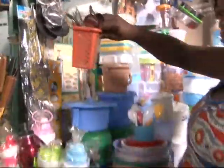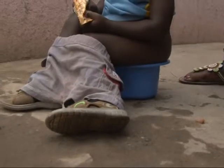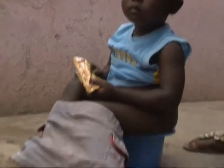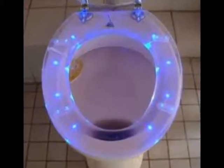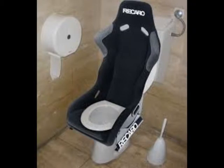Even though different categories of people use the chamber pots, children are usually the greatest beneficiaries. This is because in many cases, it is difficult for them to get up onto the normal toilet seat. Additionally, the larger opening of the regular toilet is too large for a child to sit over comfortably and not fall in without some type of aid.